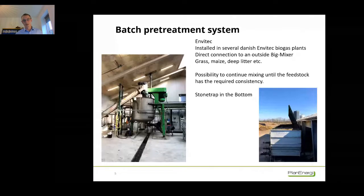But from 2025, we are not allowed to use maize in Danish biogas plants anymore. So we are looking into that. We'll be using a lot more grass in the future, and also more deep litter and more straw.